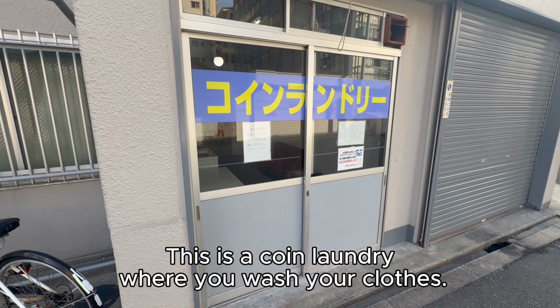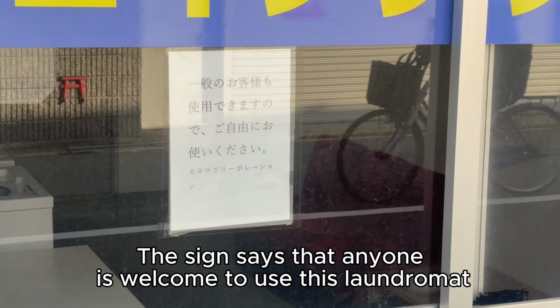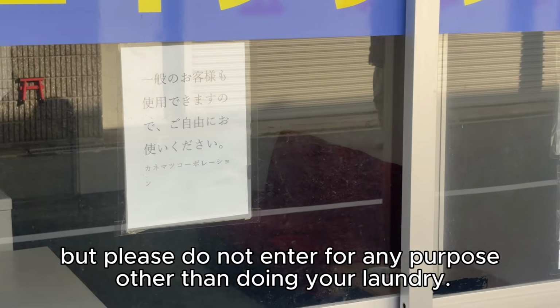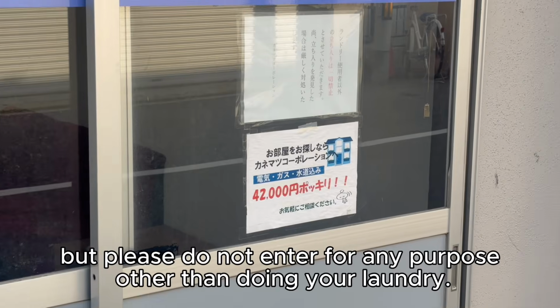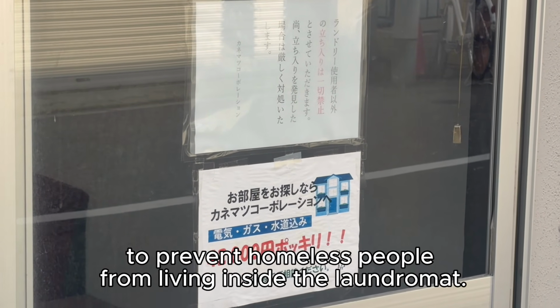This is a coin laundry where you wash your clothes. The sign says that anyone is welcome to use this laundromat, but please do not enter for any purpose other than doing your laundry. This warning is actually there to prevent homeless people from living inside the laundromat.